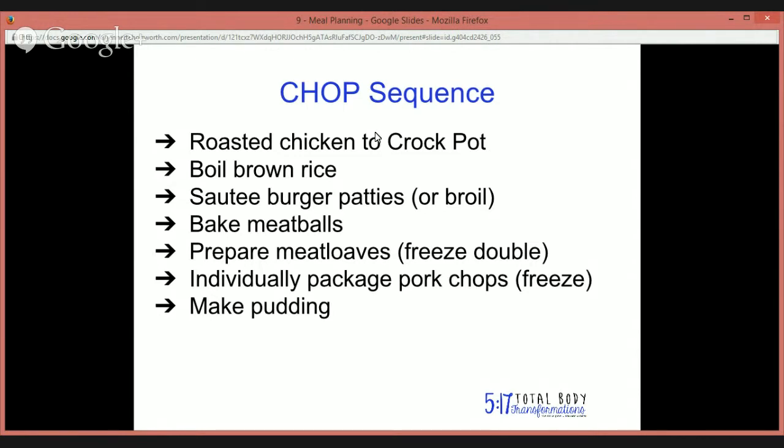Give it time to cool. In about 5 or 6 hours, I'll come back, split it all up for parts, and put it in the refrigerator. I'm going to have a couple of things of brown rice throughout the week, so I'll make probably 2 or 3 cups of that. Montel will eat a little more rice because he's a growing boy. So I'll go ahead and boil that. That'll take about 30 minutes.